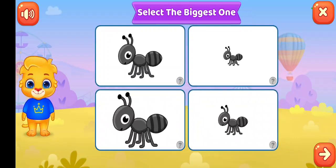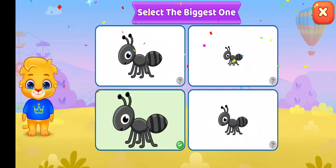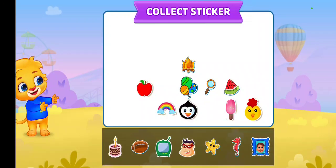Select the biggest one. Whee! Pick a sticker.